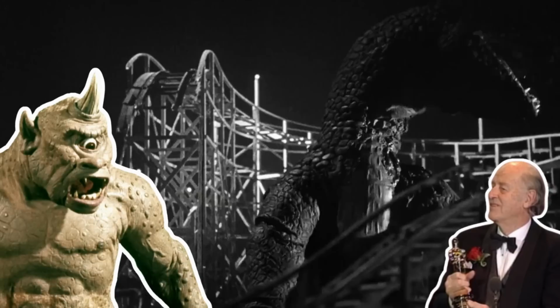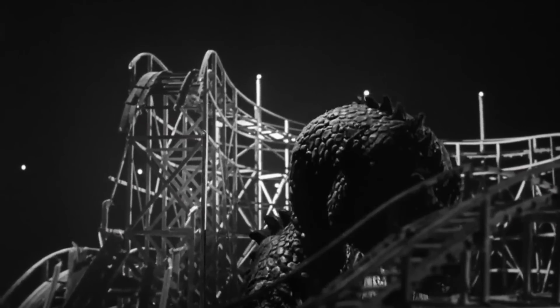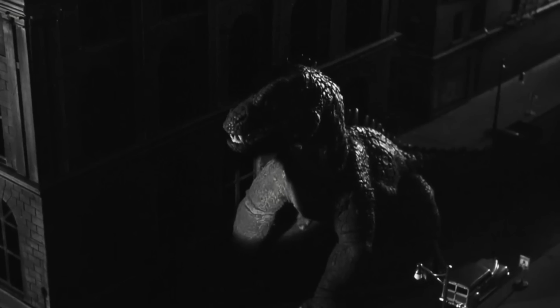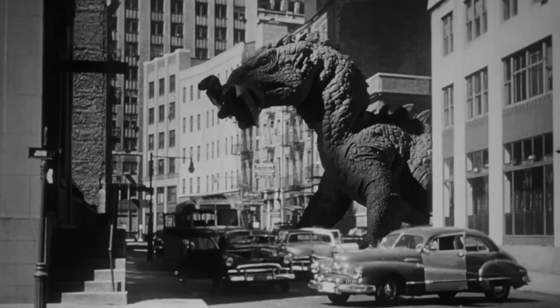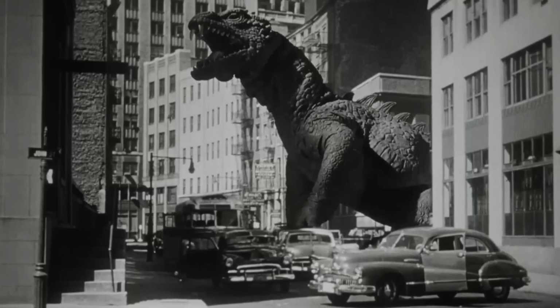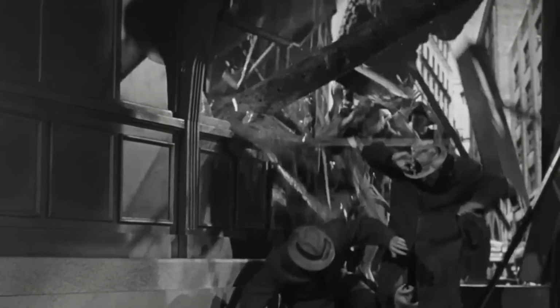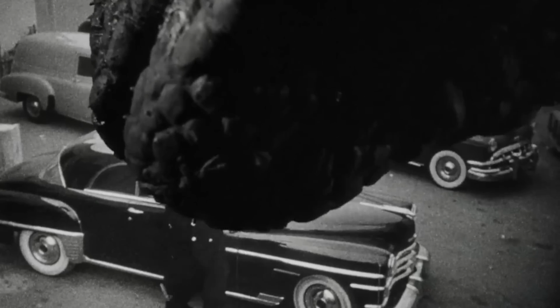Ray Harryhausen gave this thing weight, personality, and just the right amount of menace. And let's not forget, this was the creature that helped kick off the whole giant monster destroys a city genre. He's the original bad-tempered lizard, and all he wanted was a nice stroll through Manhattan, and maybe a snack or two.